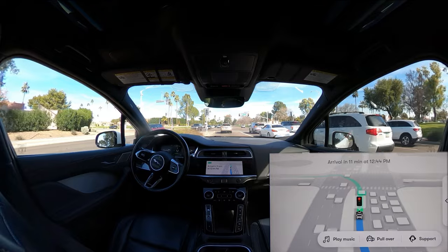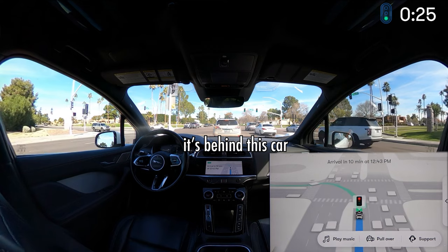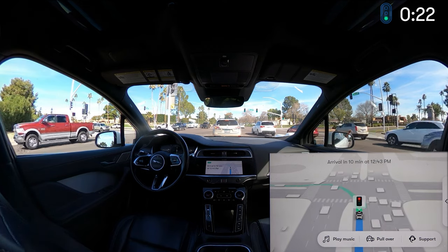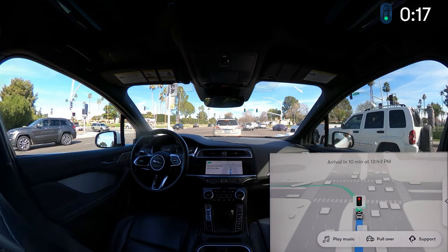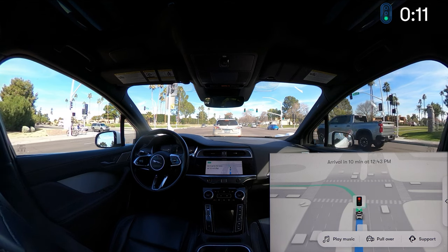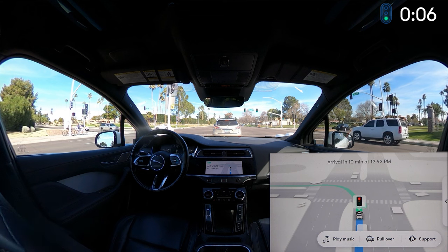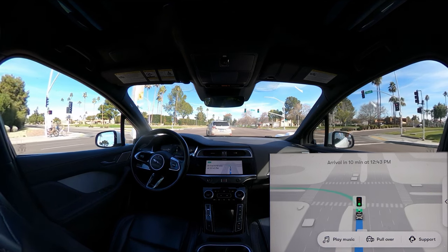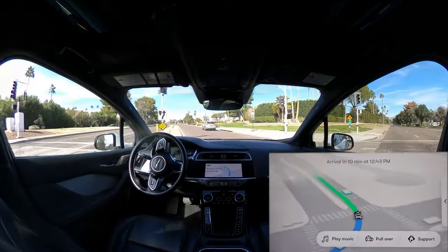To be unprotected left. Oh, hello, Rivian R1S. Oh, those are surprisingly common. I still haven't seen a Cybertruck yet, though. Just waiting. It's gonna be hilariously hilarious. Green arrow. Okay. That's fine. Is that it? Man, that's a good looking car.